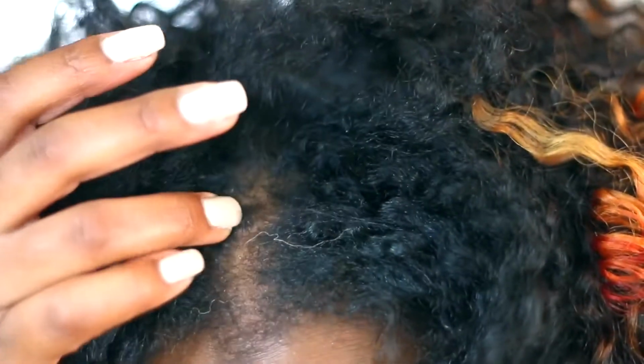This one again is the Indian Classy Curl. It's blending almost seamlessly to my hair. I'm gonna get a little closer so you can kind of see. My part is not all that great, but yeah. So that's pretty much it about the hair.